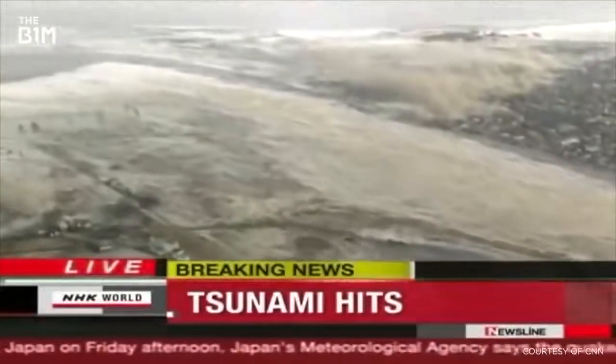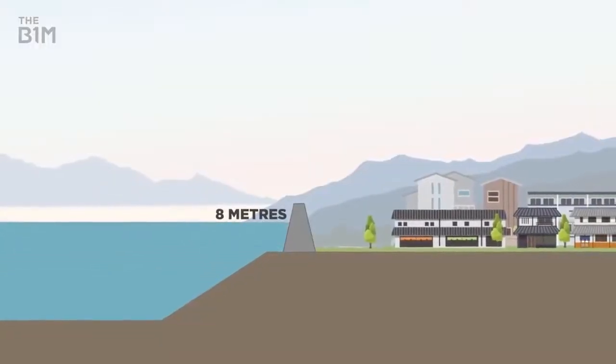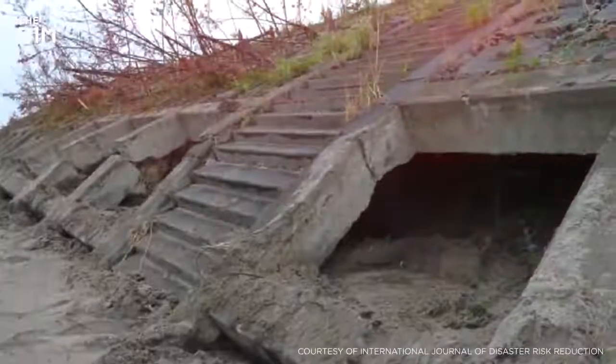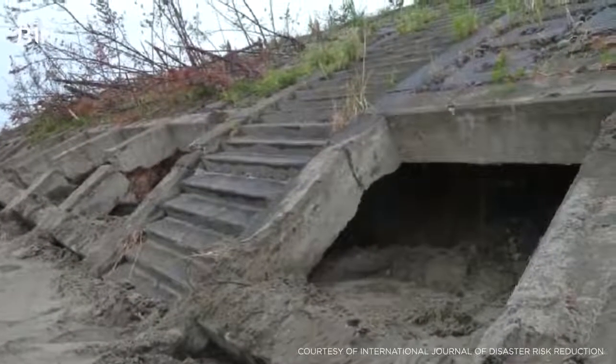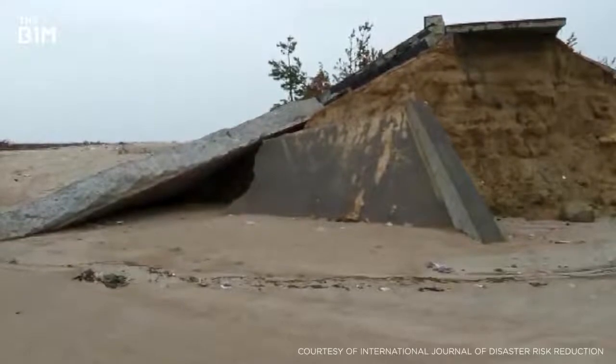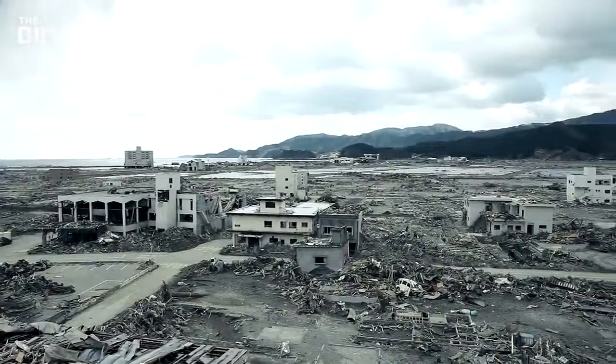The villagers had complete faith in this tsunami wall, and they believed it would stop any tsunami. But it didn't. Japan's seawalls were designed to hold back waves up to 8 metres, but the 2011 earthquake saw them reach 12 to 15 metres in height. The walls did reduce the force of the tsunami, but the massive waves still crashed over the top, in some cases crushing the structures completely and failing to protect the Fukushima nuclear plant.